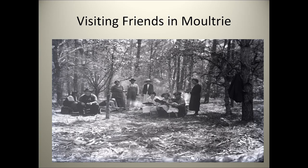And here they are, they're visiting friends out in Moultrie. These are friends they would have known back in the 1880s, some relatives in that. And we have about four or five shots of these, and they're making an oyster stew. At least the women were making the oyster stew, the guys were standing around, and probably adult beverages were involved.